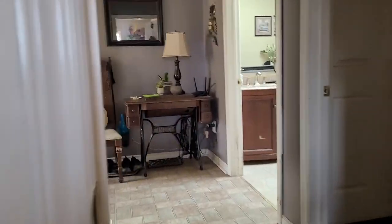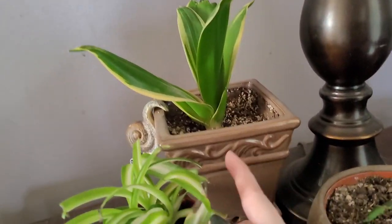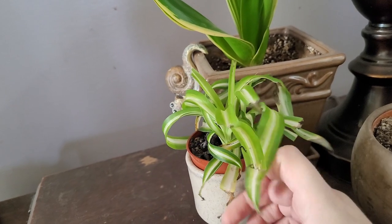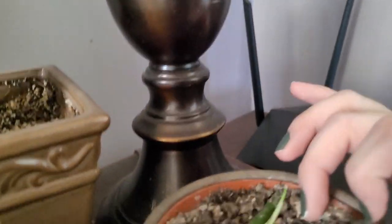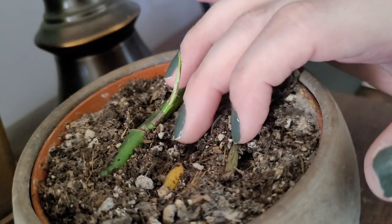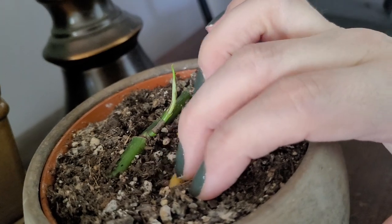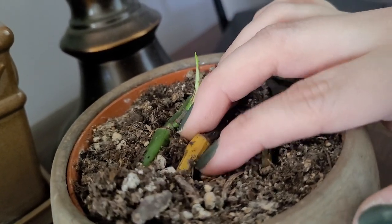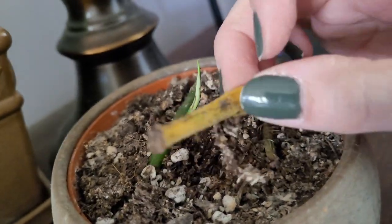And now we're leaving my room. I know. Shocker. But I take care of these three. This is just a snake plant. This is a baby spider plant. Ooh, I gotta chop some of these ends off. And then this was a baby, or a bunch of babies, from my Marble Queen. But it looks like it only has one left. How sad. Look at that. Oh, that's so sad.